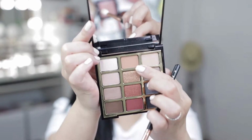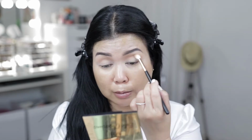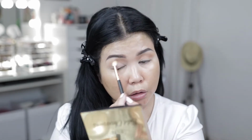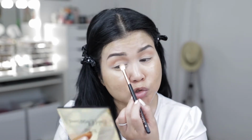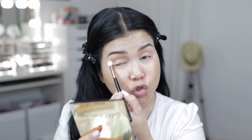Next, we're going to use this color here. And we're using the same brush from Morphe, R39 brush. We're just building the color here. You know what? I love the formula of this palette. I've only used this once or twice and I just realized that the formula is so good.